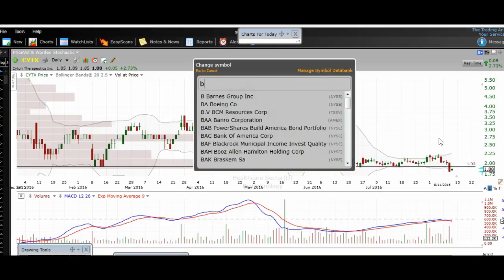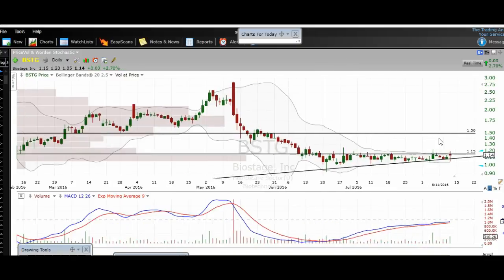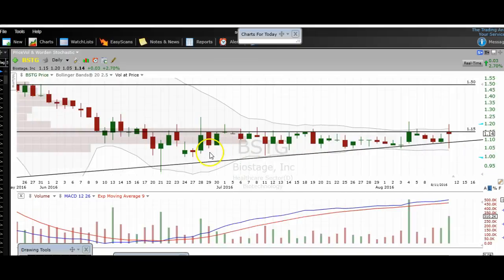Next, I want to be looking at BSTG. The BSTG looking like it may want to break out here. Look for a close over this 115 mark. You can see how many times it's gotten rejected. You can see that this candle tried to break over but ended up closing back below it. Same thing with this candle right here, this candle, this candle, this candle, and also today's candle.